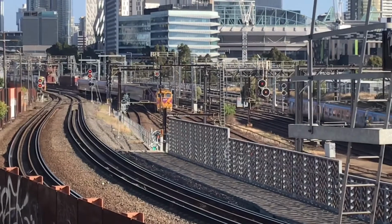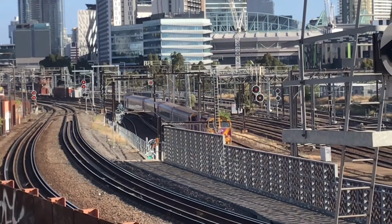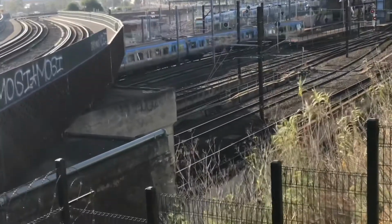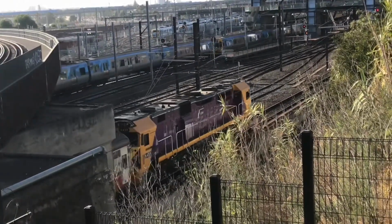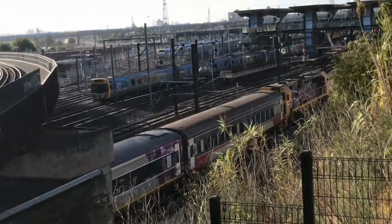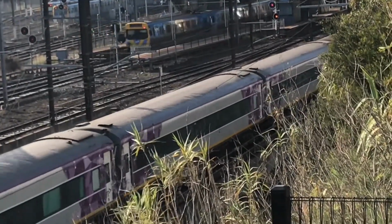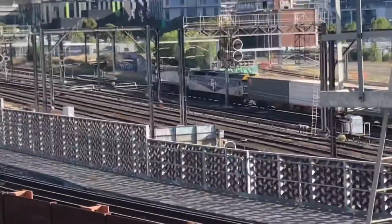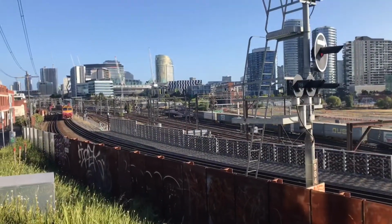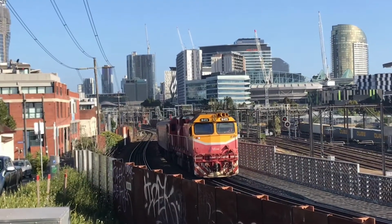N class for Shepparton, I believe. N class over here. N class for Shepparton. N455 is the locomotive. There's some sort of freight train. Also, there is an N class, N472. This is of course leading.